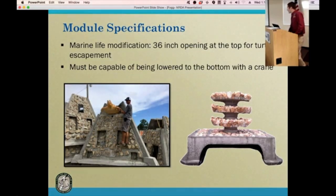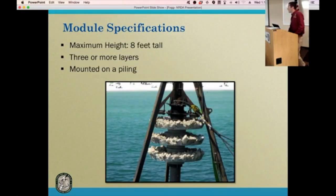These snorkel reefs are a little bit different, though. They are only allowed to be a maximum height of 8 feet. They must have 3 or more concrete and limestone layers, and they're going to be mounted on pilings, which will be embedded into the substrate to prevent movement in areas where there's quite a bit more energy than some of these offshore areas.